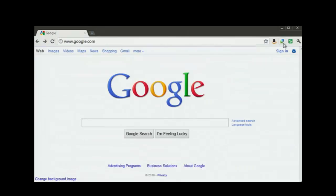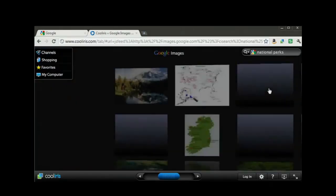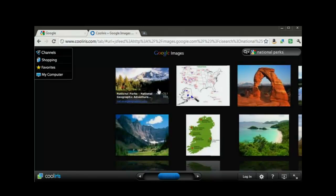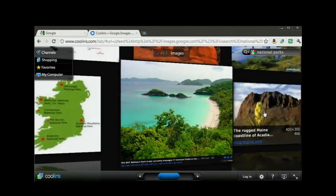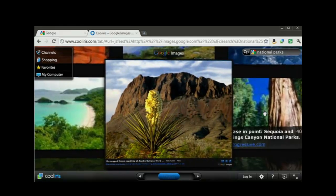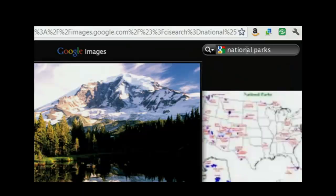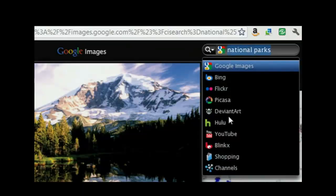Some of my most common online tasks can be more fun with extensions, like searching and browsing images. If I'm searching for images of national parks, for example, I can choose to view my results in a cool, sleek 3D wall using the Cool Iris extension. Once installed, you can hover over an image and click the icon. Cool Iris brings the same functionality to a lot of other sites, like when I'm browsing a friend's photo album on Flickr, Picasa, or Facebook.